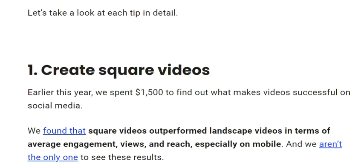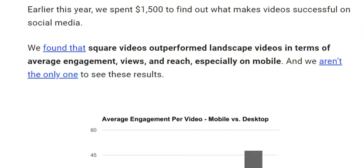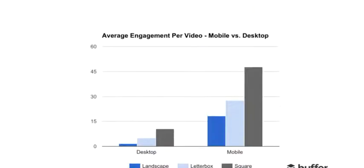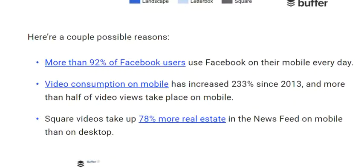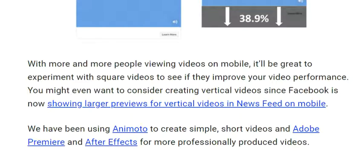Create square videos. Earlier this year we spent $1,500 to find out what makes videos successful on social media. And we found that square videos outperform landscape videos in terms of average engagement, views and reach, especially on mobile. Square videos take up 78% more real estate in the news feed on mobile than on desktop. We have been using Animoto to create simple short videos and Adobe Premiere and After Effects for more professionally produced videos.